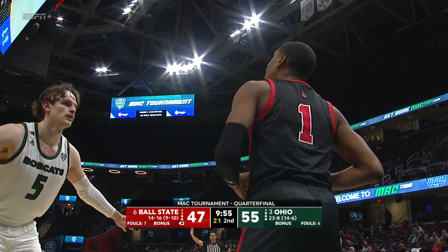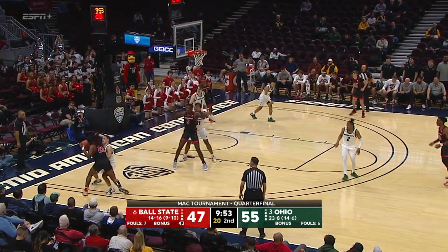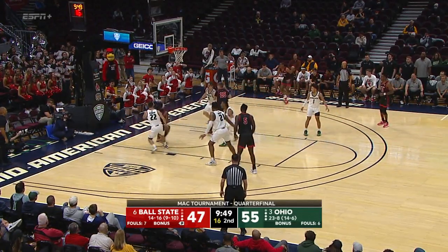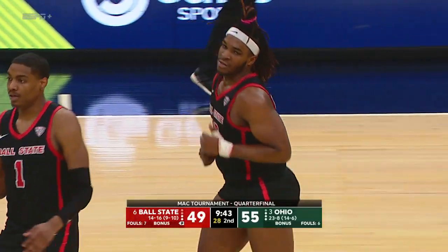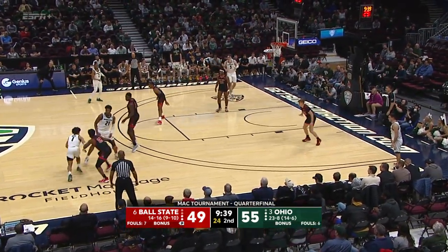Still a world of time left, as James Whitford's Ball State Cardinals try to end the chalk theme, the top 4 seed theme that's occurred with the first 3 seeds here already. Cochran spinning, whirling, and going off the glass. That's a big bucket to bring Ball State to within 6. Big time basket, just strong to the rim.